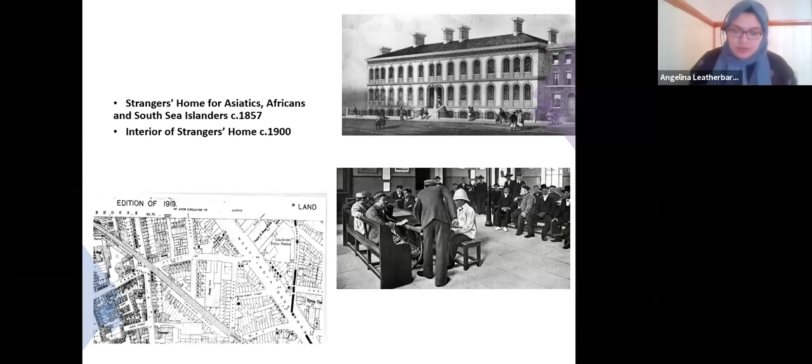So during the First World War, we have a relatively large Black population of seamen residing in the port and close to port areas across the UK, but especially so in Limehouse and Cable Street in Stepney, when we're focusing on Tower Hamlets. In the image here, we have the Strangers' Home for Asiatics, Africans and South Sea Islanders, which opened in 1857. It's based on West India Dock Road.